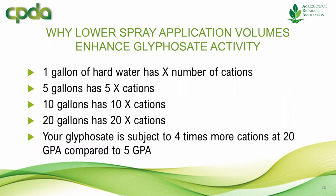So how does lowering the spray application volume enhance glyphosate activity? We know from the water quality issue, it's just simple math. If you start with a higher volume of spray application liquid per acre, and we drop that spray application volume down, we have fewer of the hard water cations to cause an issue. For example, if you're applying the same dose of glyphosate in 5 gallons of water that you'd apply in 20, you would have 4 times as many hard water cations compared to 5. So that's an obvious way, and one that we have been using for many years to mitigate the problem.